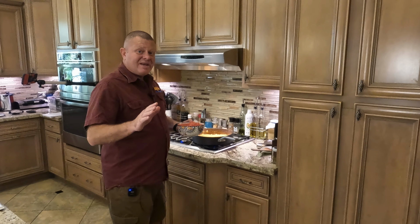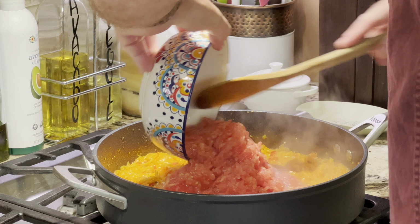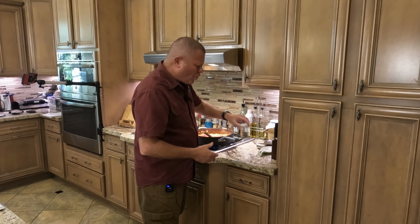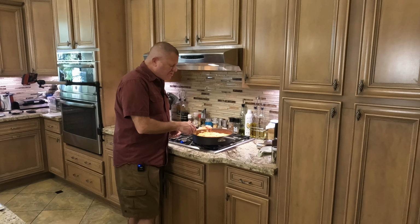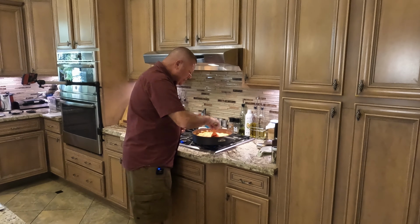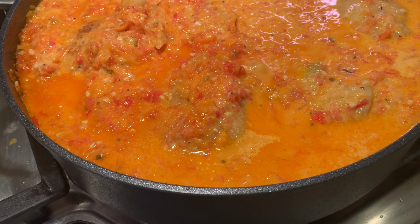So now goes in the shredded tomatoes and the bay leaves. And we're going to cook that until everything turns a bright orange. Should be about 3 or 4 minutes. If you find any large pieces of tomato skin, if you use the food processor, now's the time to take them out. If you use a box grater, it'll go much slower, but then you won't have to worry about that part.